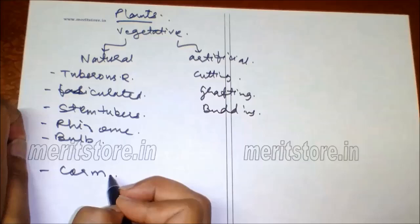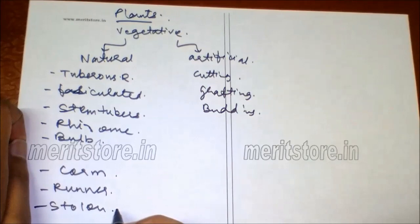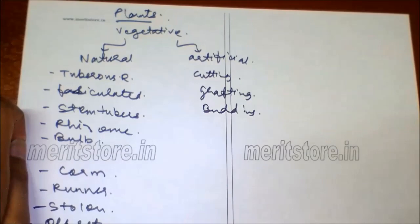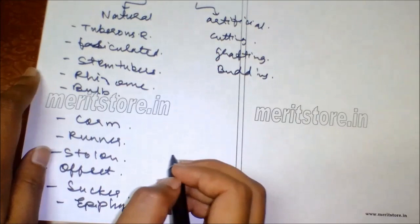runner, seen in Cynodon and Oxalis, stolon, as in Mentha, which is a subaerial modification, offset, seen in Pistia, which is also a subaerial modification, and sucker, seen in Chrysanthemum, and epiphyllous bud, which is seen in Bryophyllum. So these are the asexual reproduction methods taking place in plants.